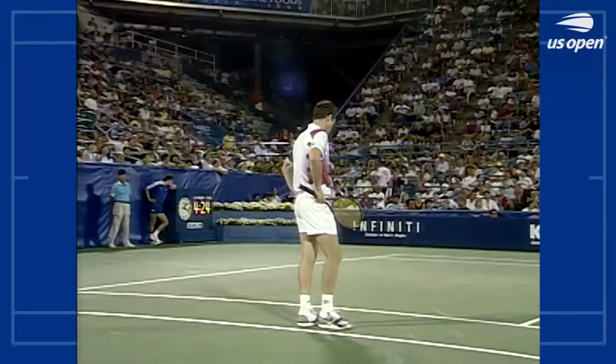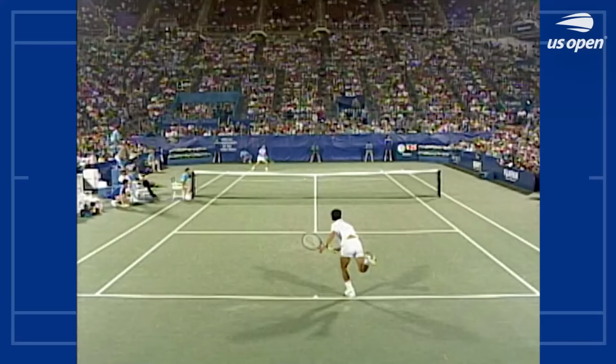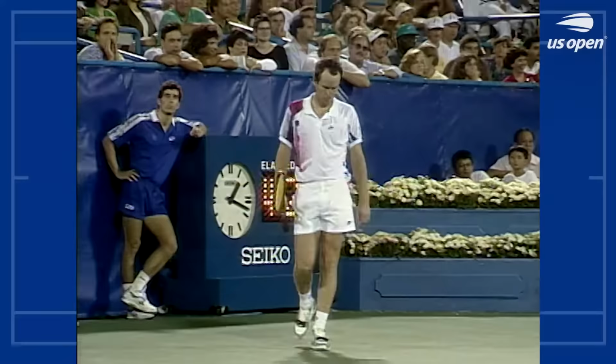Watch it again. Pretty tough to see from that angle. Yeah, it's not a fair replay, but the chair umpire's job is to overrule obvious mistakes. And in Ulrich's opinion, this was one.